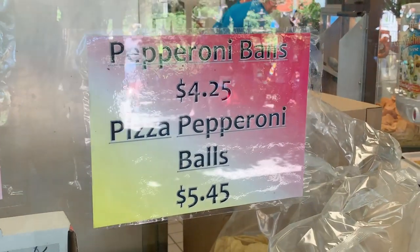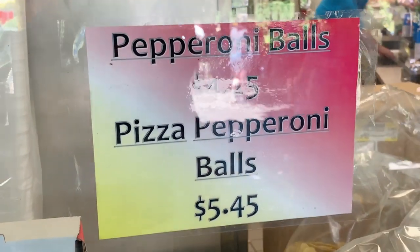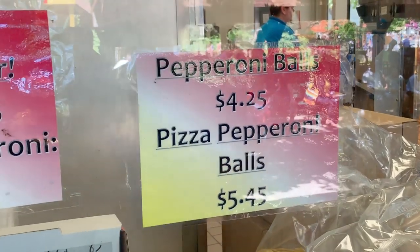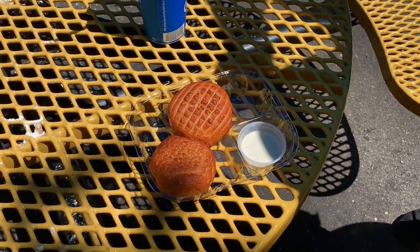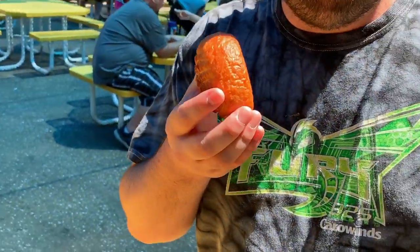Pepperoni balls, $4.25. When you think of pepperoni, you usually think of pizza. But if you want a pizza version, $5.45. Is he buying one? He's getting some straight up balls, not pizza balls. All right, so we're back at it. We have the balls. Signature food item here at Waldameer, pepperoni balls.